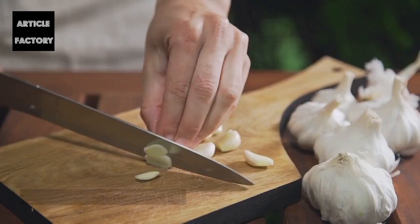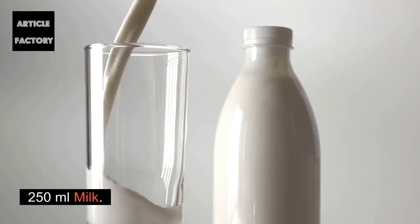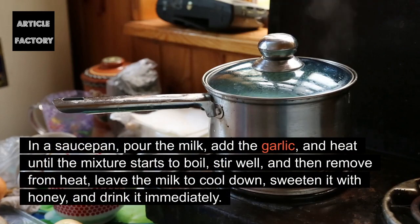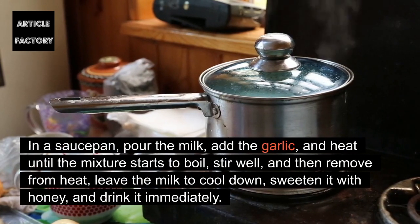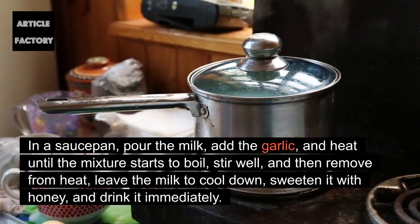Ingredients: 4 crushed garlic cloves, 250 milliliters milk, honey to taste. Instructions: in a saucepan, pour the milk, add the garlic, and heat until the mixture starts to boil. Stir well, and then remove from heat. Leave the milk to cool down, sweeten it with honey, and drink it immediately. Repeat on a daily basis to relieve sciatica and back pain and improve overall health.